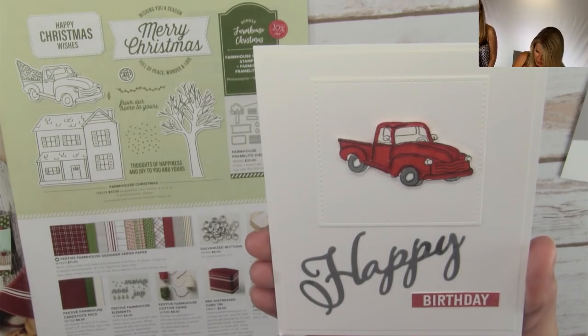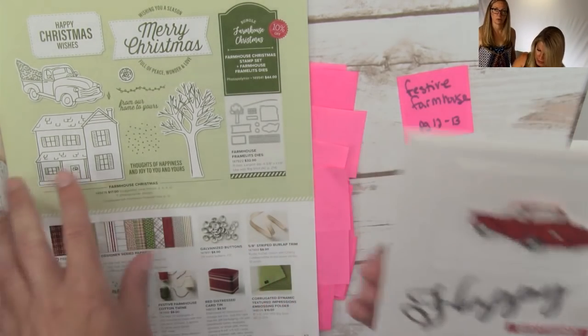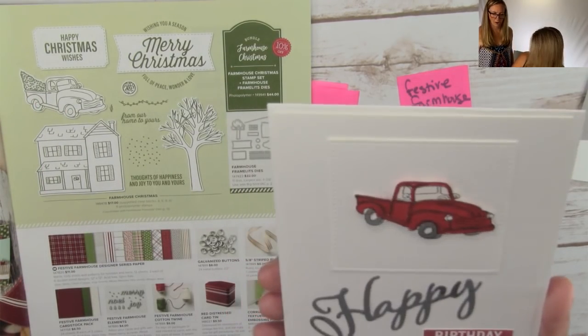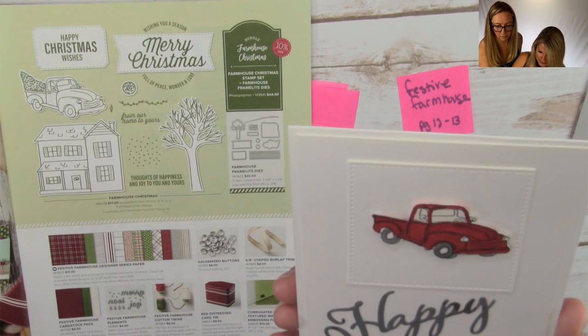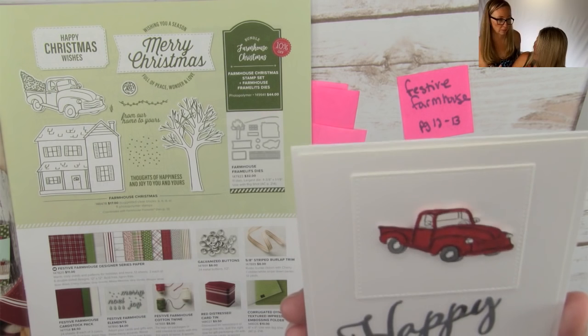My father-in-law would love that. It's the truck without the tree in it, right? It's cut out without the tree. See the tree image there on the back of the truck? Using this for outside of the box. So my father-in-law refurbished a 58 Fat Fender Ford for my husband.